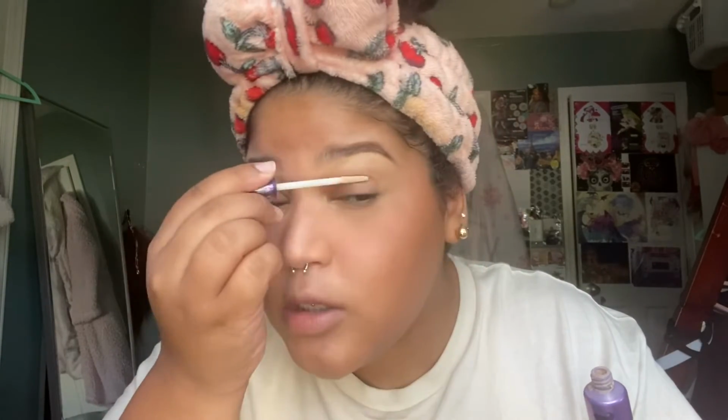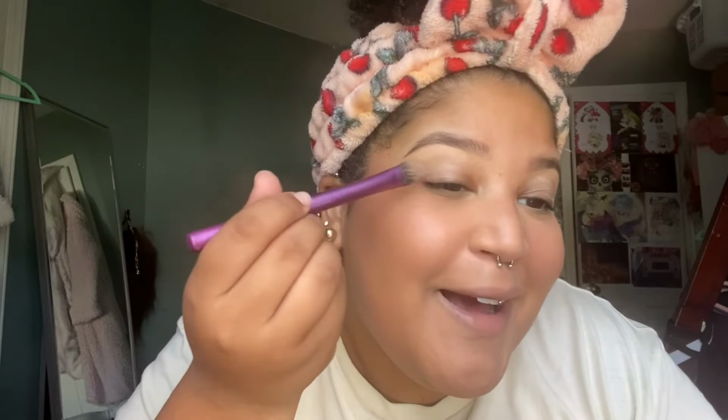Priming my eyelids real quick using the Urban Decay Primer Potion because my eyelids do look very oily. I've also been testing out this lash serum by Grande Lashes since the minis were on sale. I picked up 2, so it's basically like a full size in my opinion. So I'm testing that out, so maybe that's what's making my eyelids look extra oily, but I definitely want to prime because I don't want my shadow moving within the day. I want it to show as much as possible and last.